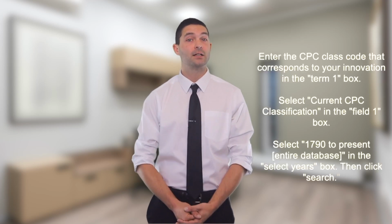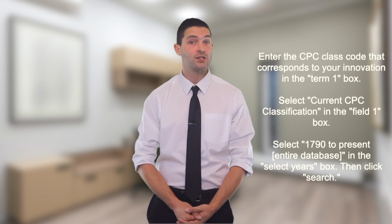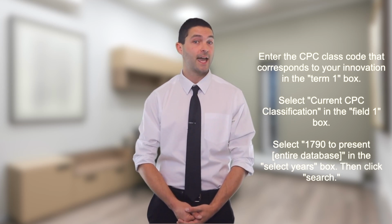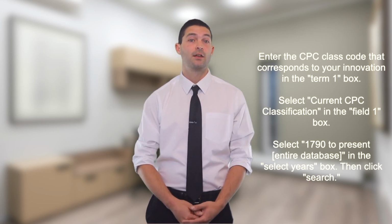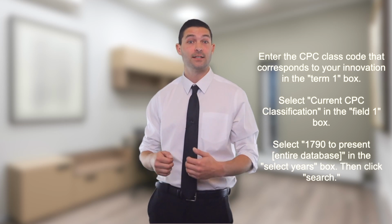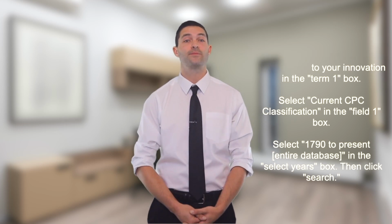Enter the CPC class code that corresponds to your innovation in the Term 1 box. Select Current CPC Classification in the Field 1 box. Select 1790 to present, Entire Database, in the Select Years box. Then click Search. You will now be sent to a results page that contains a list of all patents in your class. These links will take you to the front pages of each patent where you may read a brief description of the patented invention.